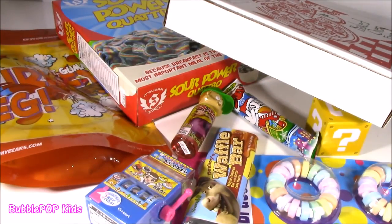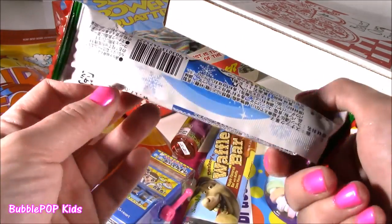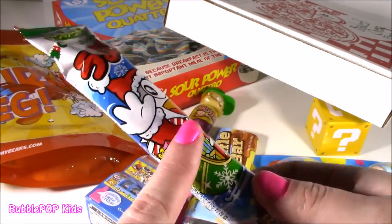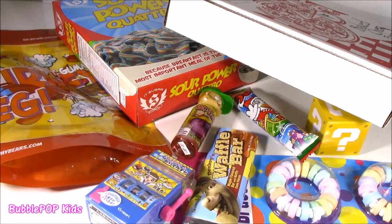Ha! Ooh, another crazy little candy my friend brought me from Japan. She got this thing here. I don't know what it is. First of all, it says Christmas. That's the only thing I can read. It's got this cute little guy. I don't know what it is. So cute. Ooh, I got a couple big ones.